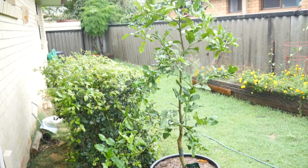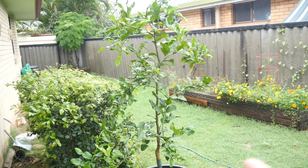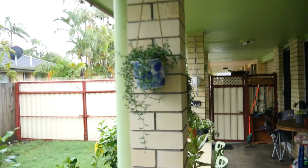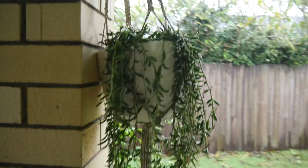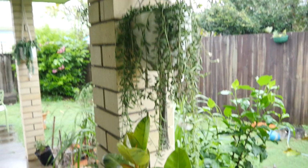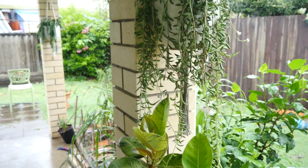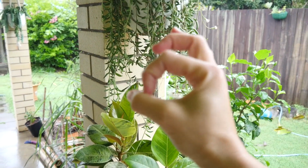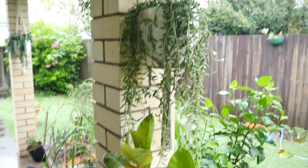And there's my kaffir lime, which is not really at all a houseplant, but he's here. I'm here for him. On this post I have my string of dolphins, and then on the other side my string of beans. These guys, when I bought them, were tiny, and now they're massive, as you can see. I literally bought them in a pot that size, but I have had them for like 2 years, so I hope they'd grow like that.